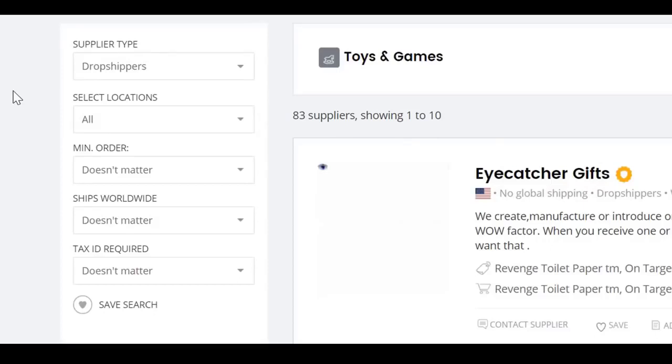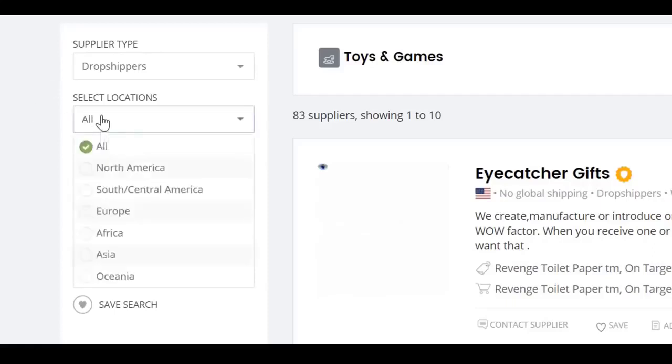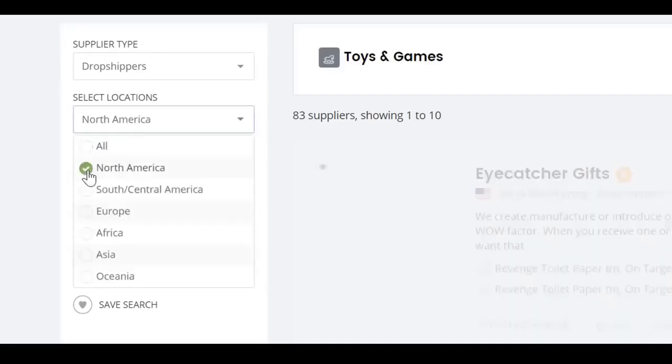Next, we want to filter the results to only show suppliers that are based in the United States, since we're going to be dropshipping on Amazon.com and our customers are going to expect to receive their items fast from a local address, and they will not be willing to wait a long time for items to arrive from Chinese suppliers. So come to the filters again and click the Select Locations drop-down menu. Click North America.